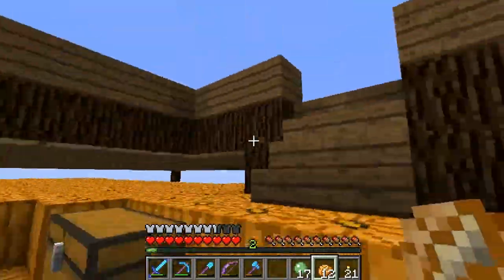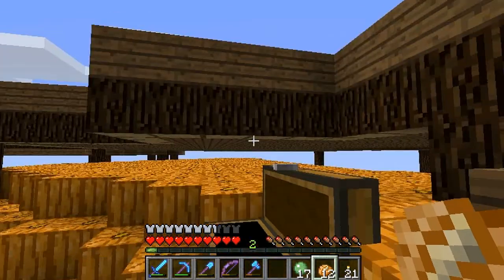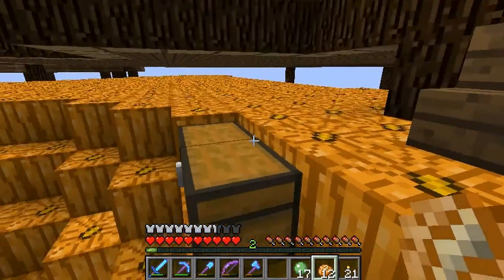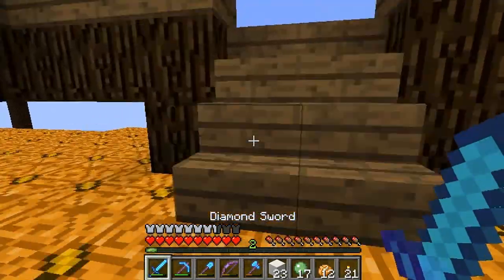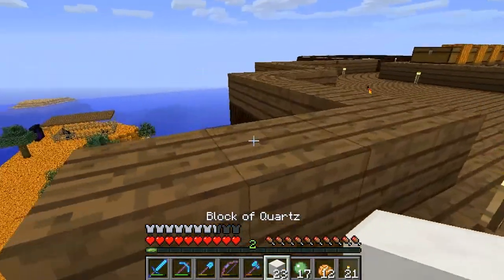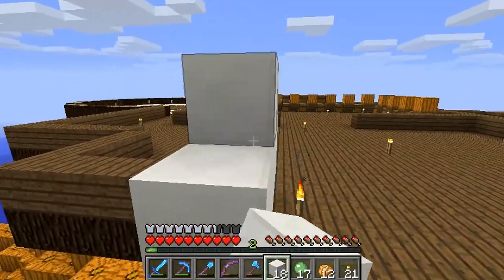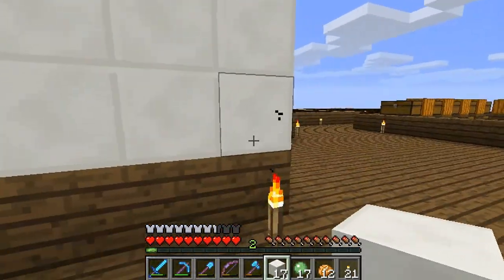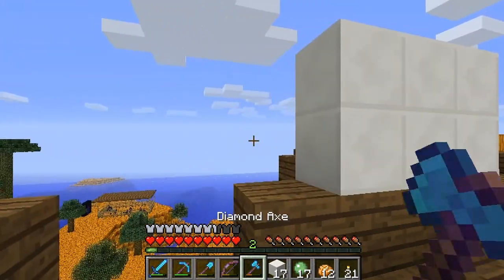I tried putting down a couple different things, and I didn't like what it looked like. I was thinking about having white walls and stuff, but the quartz blocks have this border that I don't really like when you put a bunch of them together. And that's a problem with a lot of Minecraft blocks, but it's not seamless, and I don't like the way that that looks.